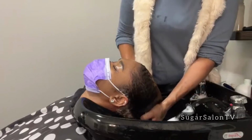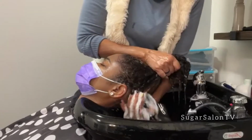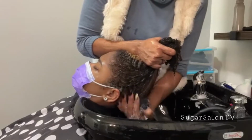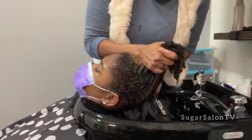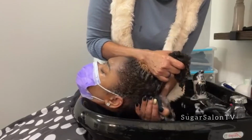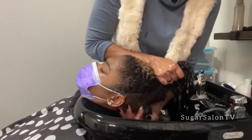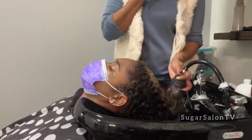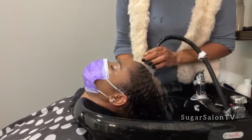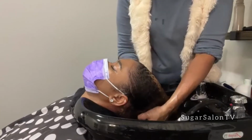Just continuing to rinse, rinse, rinse. One thing about when I'm rinsing out, especially natural hair, I'm making sure that I get every nook and cranny as I possibly can. Because again, shampoo can be hiding in between the hair. So I try to manipulate the hair a lot when I'm rinsing, and I try to make sure I open the hair up to get in between.